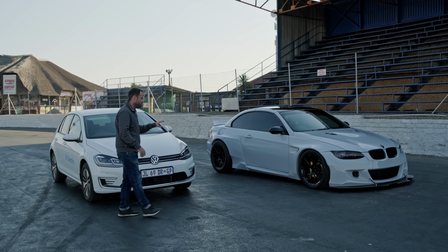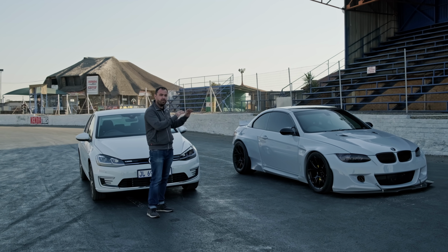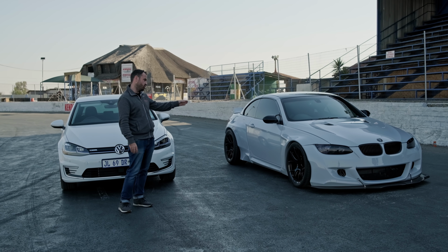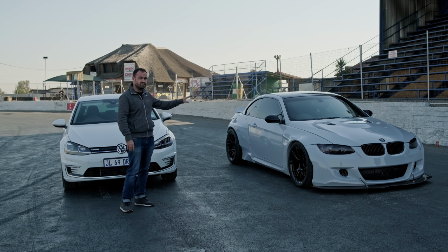The thing is, this isn't the past. I think cars like this have a wonderful future ahead of them. In fact, the more we drive cars like this, the more we're going to want to drive cars like this, the more we're going to want to build cars like this. These things aren't going anywhere.